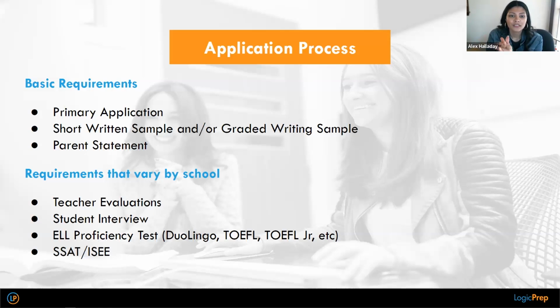Most schools will require a short written sample or a graded writing sample. And so that could look like, if you attend school where English is the primary language of instruction, they may ask you to submit a graded English essay from one of your classes. This helps them for students who are international or English as a second language families or students to really assess your writing in a graded context, right? And really getting a look at some authentic writing samples.